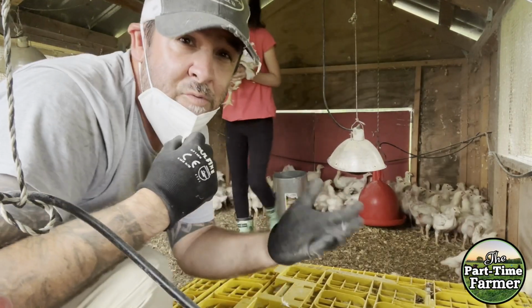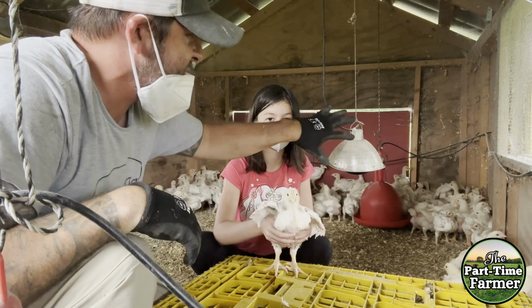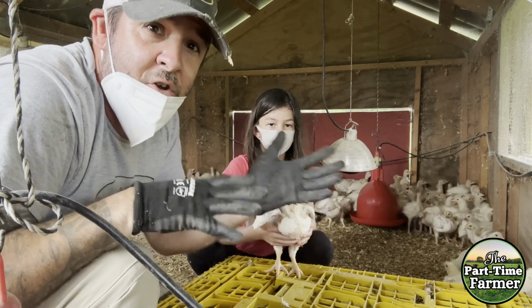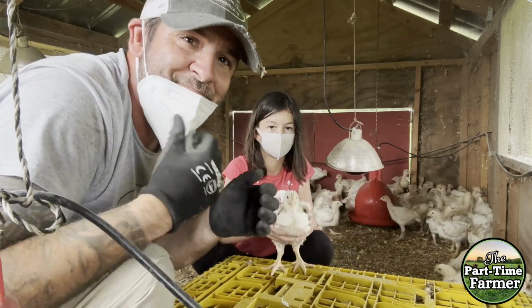One thing you'll notice is we're just kind of going slow, taking our time, trying not to stress the birds. They're obviously stressed out back there, but they're going to a new home, and then they're going to be totally happy. We're going to have grass, bugs, and all the good stuff.